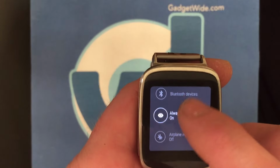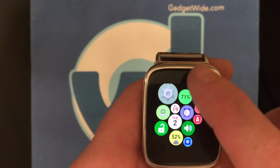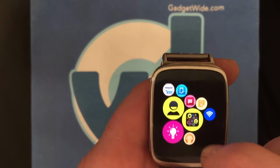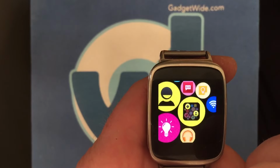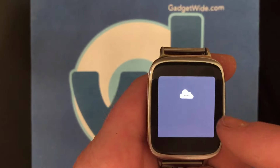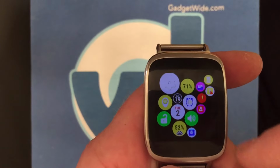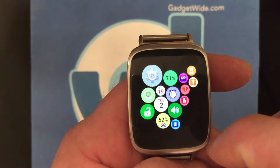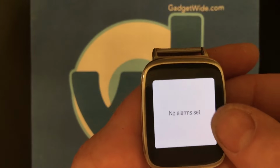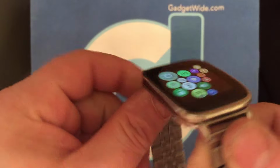So let me give you a quick glimpse of what these devices do. What these devices do is they also act as a supplementary device to your existing device, and they give you the ability to, for example, play music, open apps on your phone, set up alarms, answer text messages, read notifications, and so on. Now, this happens to be one of the better ones, the Asus ZenWatch.